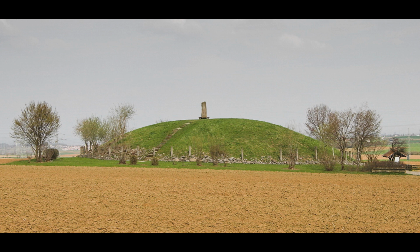This is the reconstructed burial mound near Hochdorf in Baden-Württemberg, Germany. In 1978, one of the richest burials of the European Iron Age was found here, the grave of the so-called Celtic Prince of Hochdorf. After the excavation, the mound was restored to its original size. It was originally 6 meters high.